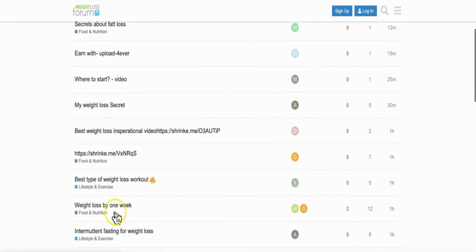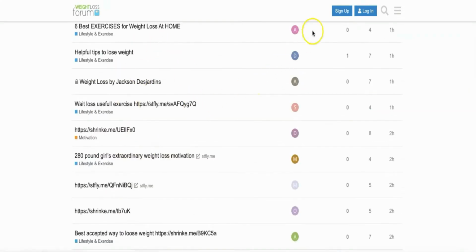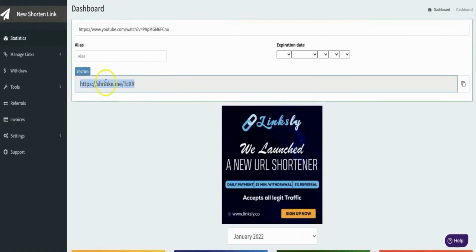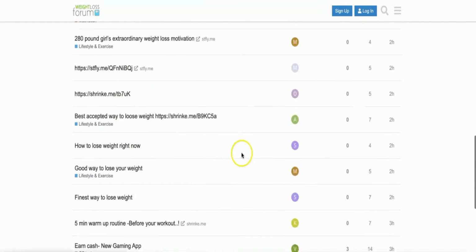But before you can do that, you need to sign up for a free account. You can do that just by clicking here, and after that you'll see a pop-up where you need to fill in your email address, create the username and the password, and finally click on this blue button here to create your account. Very simple. Once you have created many accounts on several weight loss forums, you can start sharing your shortened link and wait for people to click on it, and then you can see your money coming in day by day.